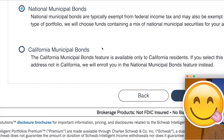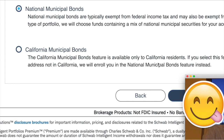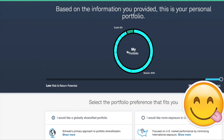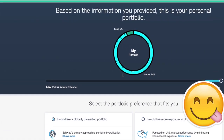But you can do California if you want those kinds of bonds, okay? So that helps you be exempt from taxes. So click next. Now, next here is selecting the portfolio preference that fits you.